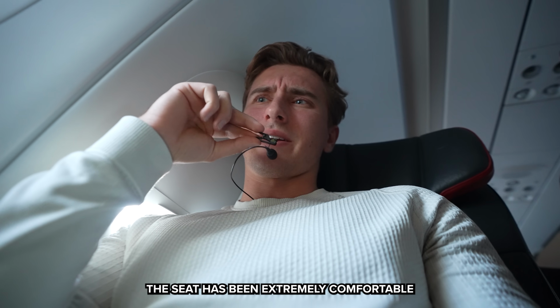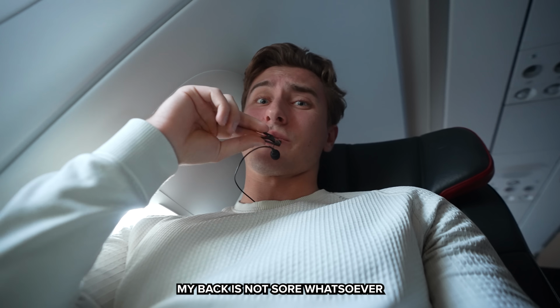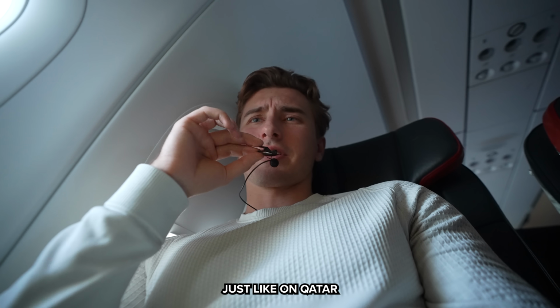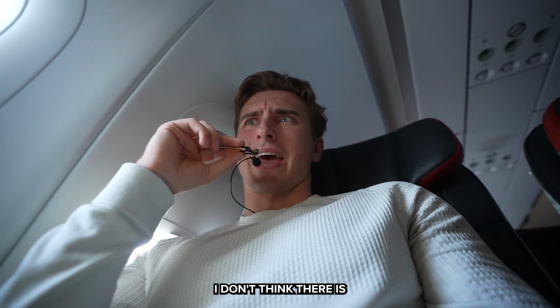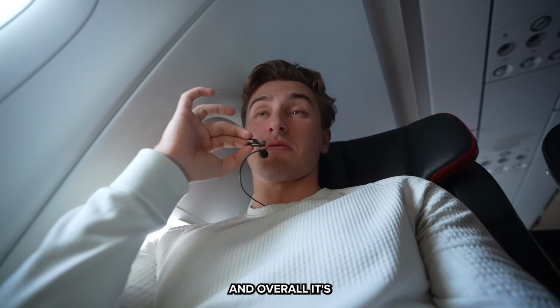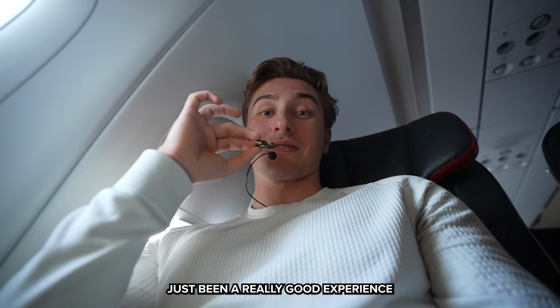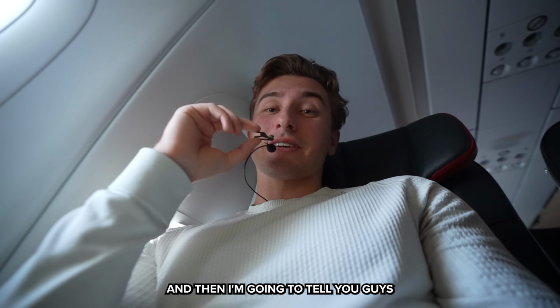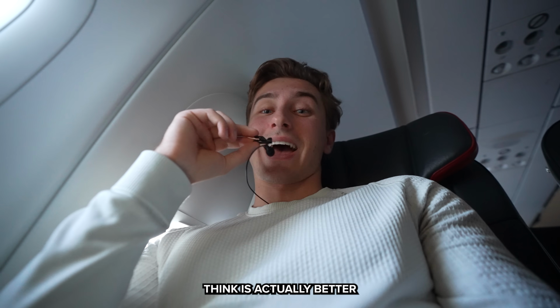The seat has been extremely comfortable, my back is not sore whatsoever, the in-flight entertainment was awesome, but if I'm being completely real, just like on Qatar, I don't think there is anything that I could complain about. The staff are friendly, the flight has been awesome, and overall it's just been a really good experience. But now there's still about 25 minutes left and a few other things that I need to see, and then I'm going to tell you guys which of the 2 airlines I think is actually better.